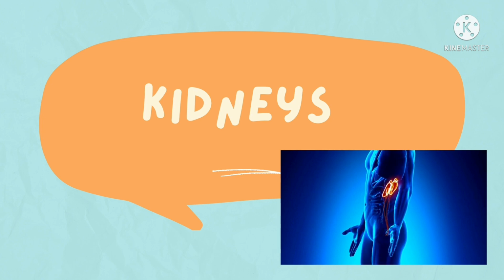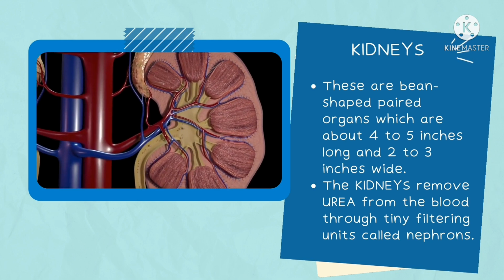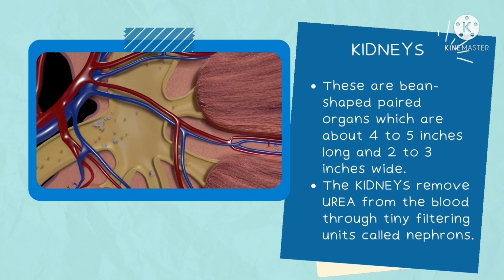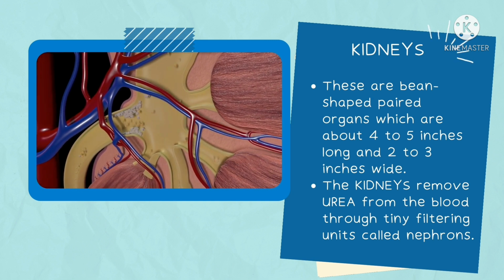And now, let's discuss kidneys. Kidneys, these are bean-shaped paired organs which are about 4 to 5 inches long and 2 to 3 inches wide. The kidneys remove urea from the blood through tiny filtering units called nephrons.